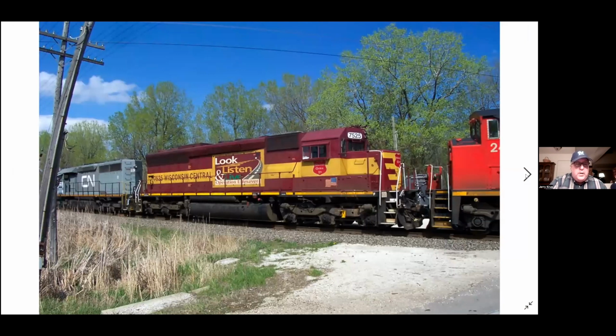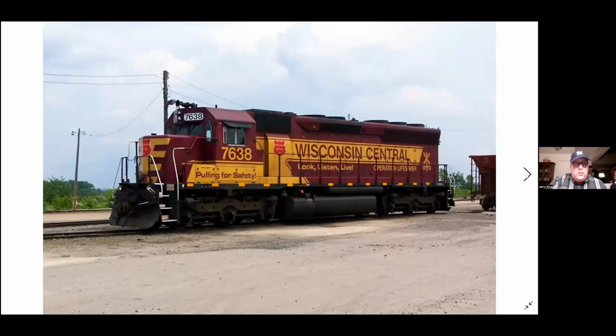Operation Lifesaver unit. Another Operation Lifesaver unit. It was sitting set out at the yard by the yard tower in Fond du Lac.